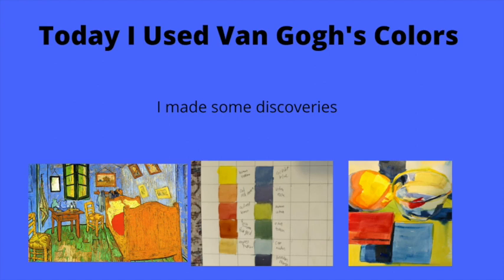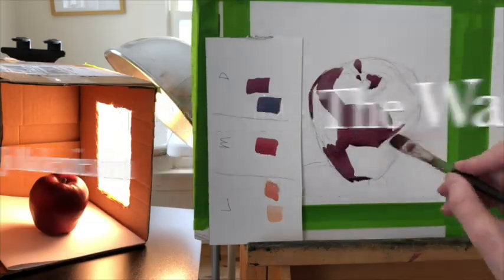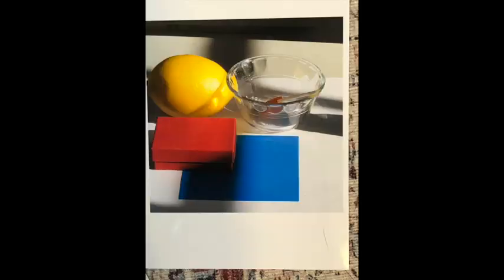Today, I used Van Gogh's colors, and I made some interesting discoveries about the way I think he was seeing things, so let's get started. This is the photograph that I'm going to be using, and I'll probably use it for several artists, but today I'm going to try to use Van Gogh.